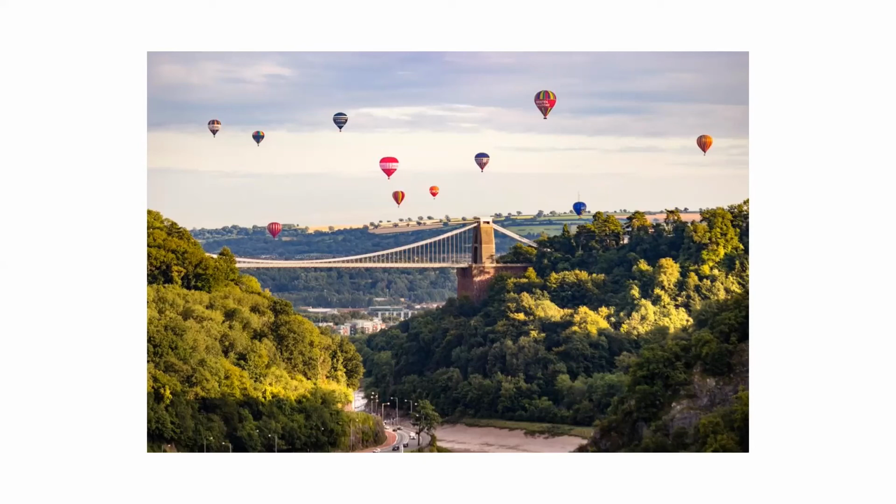If the weather is good, they try a mass ascent of around 150 balloons, one in the early morning and one in the early evening, if the weather conditions permit. So you take your chance with what the weather's like when you come to the Bristol Balloon Fiesta. It hasn't been too good over the last couple of years. I think we probably had one or two lift-offs last year.